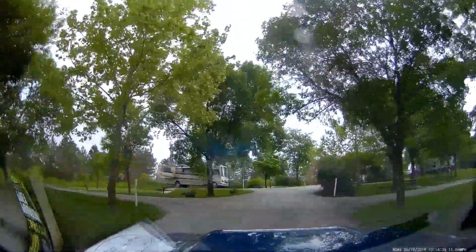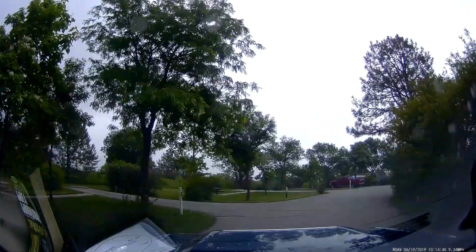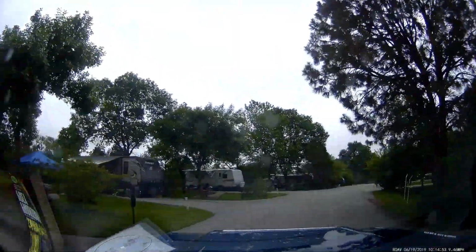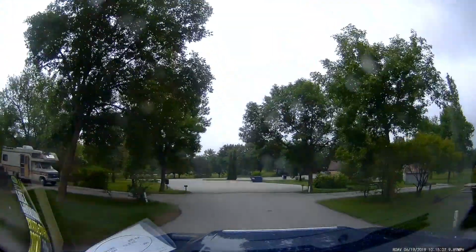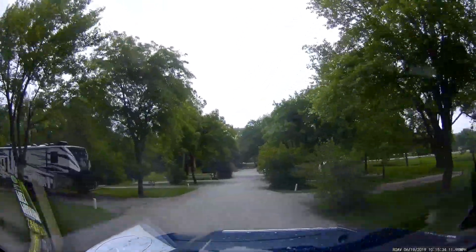So we thought to give you a little view of Pawnee State Recreational Area as we're leaving the park. Of course, this is sped up. I don't drive this fast. There are a lot of campsites. We were there in early mid-June, and there were a lot of campsites available.